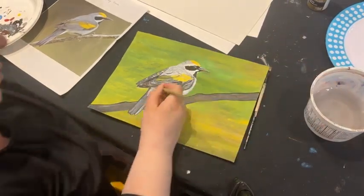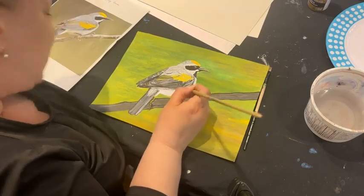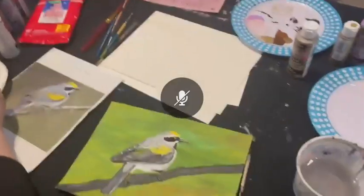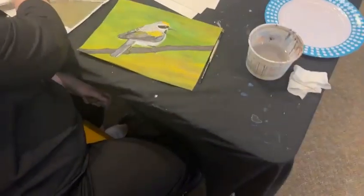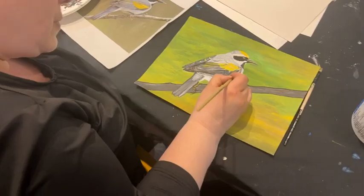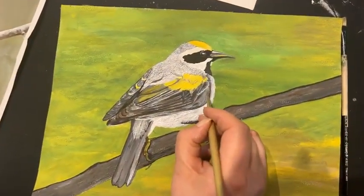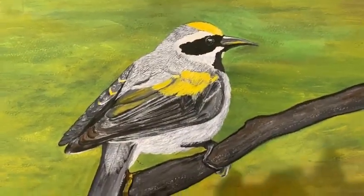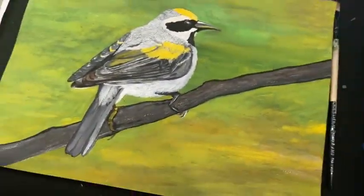Check on everyone's work. Oh my gosh, that is beautiful. Right. Oh, I love the colors. Thank you. There we go. Get a closer look. There. Wow, that is very impressive. It somehow looks more lifelike than the photograph. Okay. Yeah, I agree.